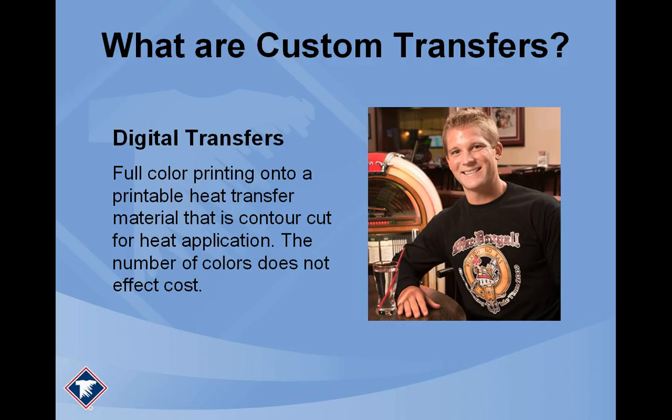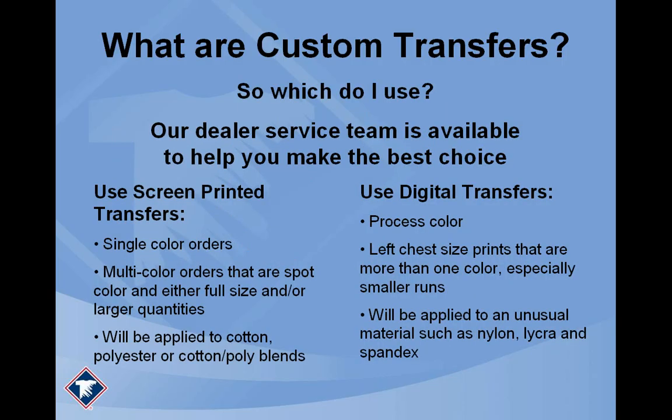And as a trainer and a customer service rep here at Transfer Express, I know that the question a lot of you are thinking right this very moment is, well, that's great, but which one do I use when? Well, let's talk about which one to use when. As I said, there's definite pluses in both.